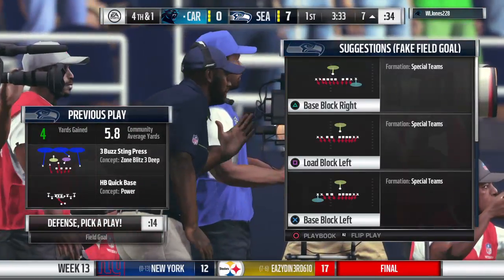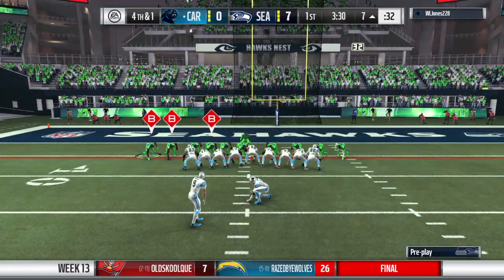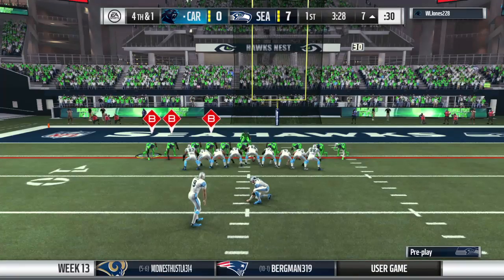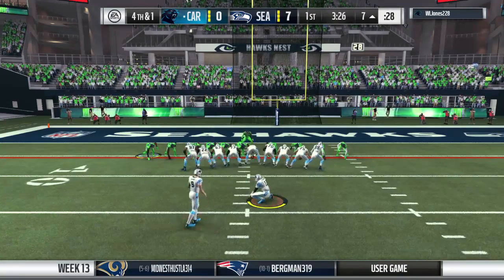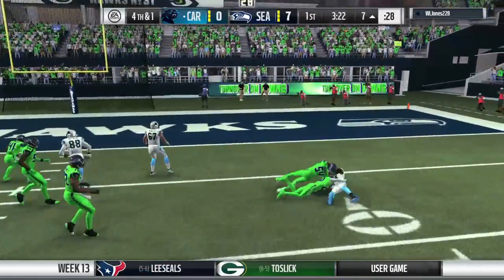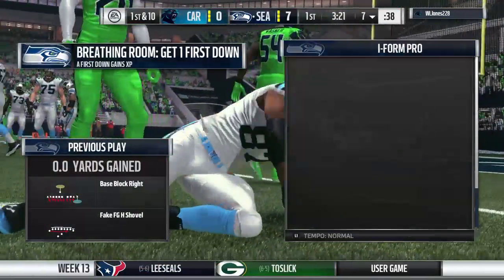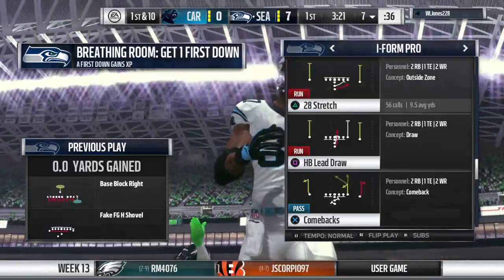So many things go into making a good play on defense. In this situation, just not being blown out of the way was a big start, and then a nice tackle to finish things off. They're not going to get it. They try to move the chains with a surprise, but it's a turnover on downs.